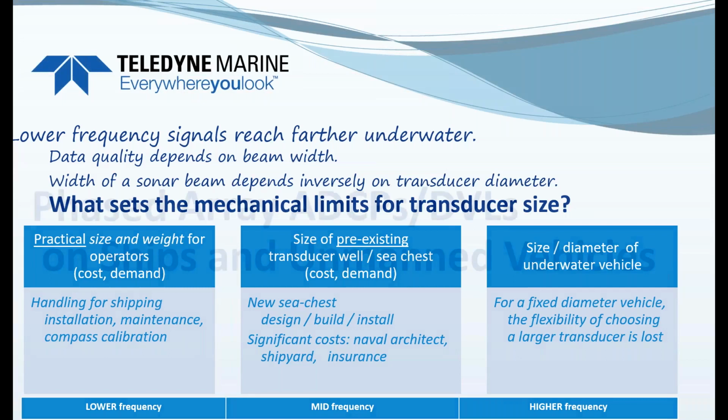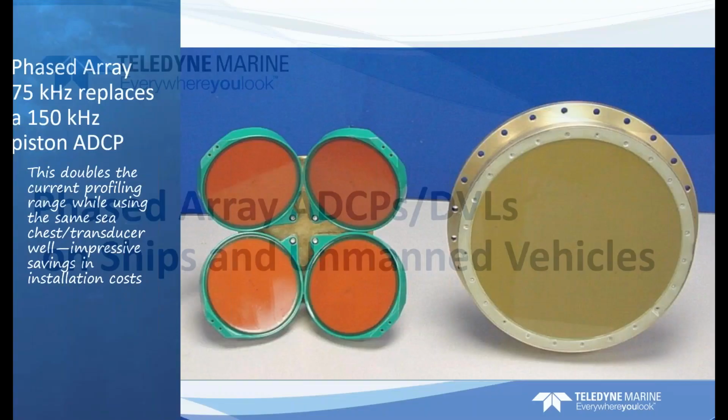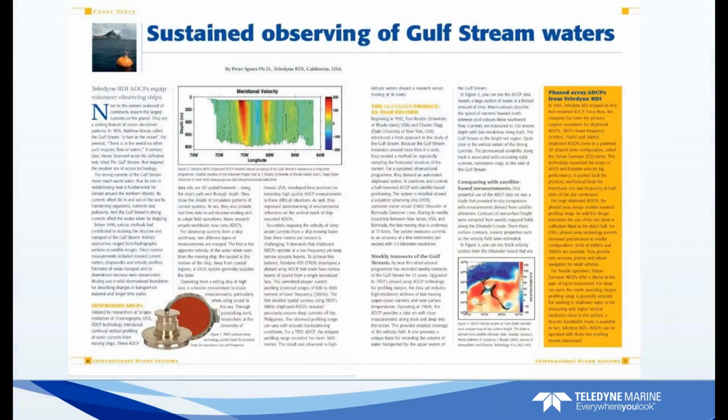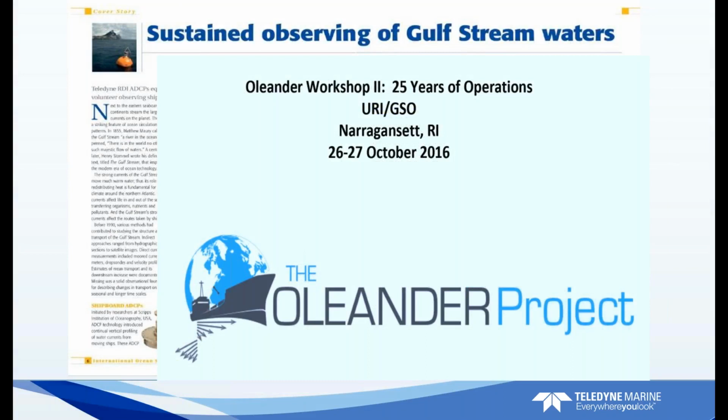Here's a couple of stories of how people took advantage of that. In this picture, you can see the 75 kilohertz phased array. On the left is the 150 kilohertz piston. The system on the left was on the ship. It was removed and replaced by the 75 kilohertz phased array. And I mentioned Tom Rossby and Charlie Flagg have been measuring the Gulf Stream between New York and Bermuda since the early 90s on board the cargo ship Oleander.